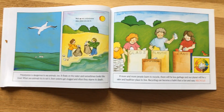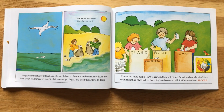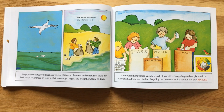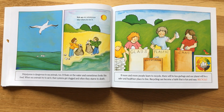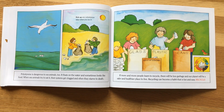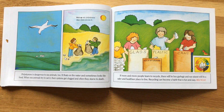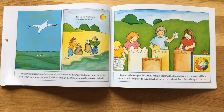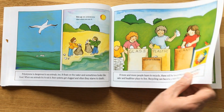Polystyrene is dangerous to sea animals too. It floats on the water and sometimes looks like food. When the sea animals try to eat it, their systems get clogged up and often they starve to death. If more and more people learn to recycle, there will be less garbage and our planet will be a safer and healthier place to live. Recycling can become a habit that is fun and easy.